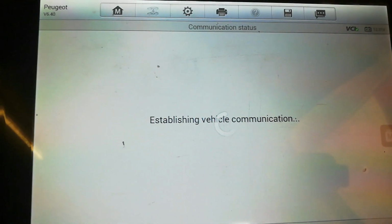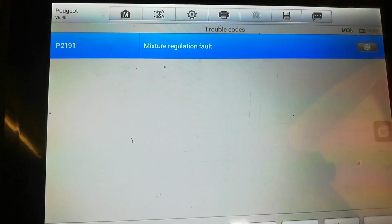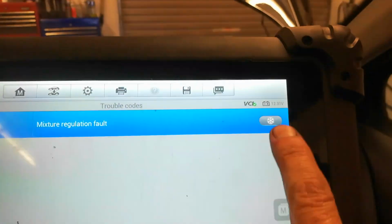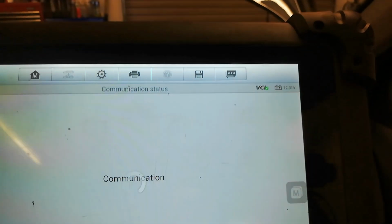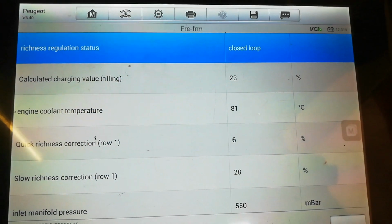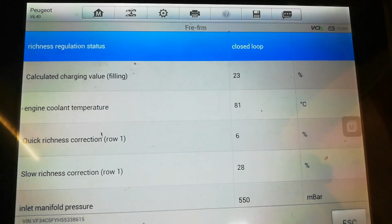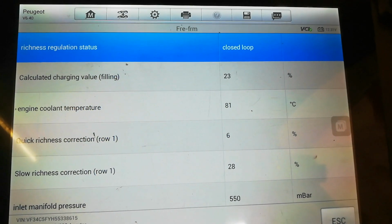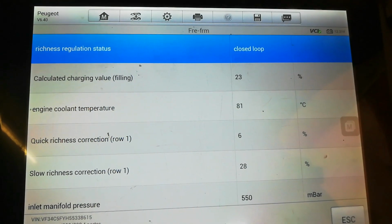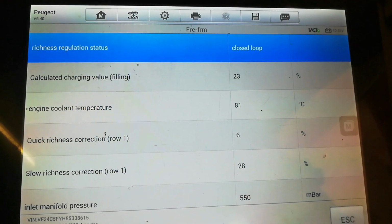So the guy told me he had a P2191, but the engine management light is not on, and we have a mixture regulation fault. Followers of the channel will maybe recognize that code in a Peugeot. It's down to the timing being off, and the valves are open at the wrong time. So it basically detects an internal air leak because the valves are open at the wrong time.